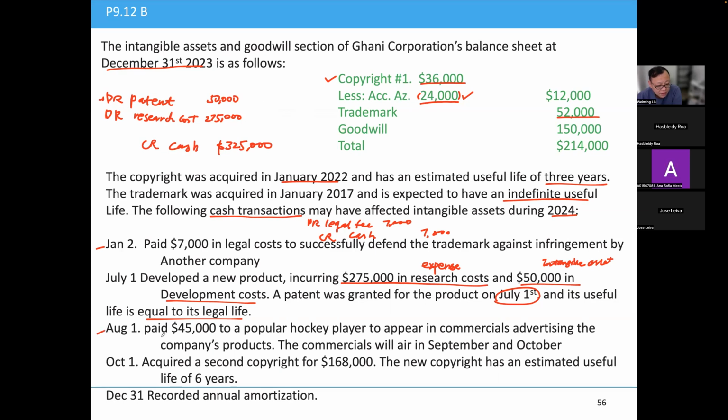Next, August 1st, paid $45,000 to a popular hockey player to appear in commercials advertising the company's products. The commercials will air in September and October 2024. So do you think this is an asset or it's advertising expenses? Is this just advertising expenses, or does it somehow become an intangible asset? The company will benefit for multiple periods of time. So what do you think?